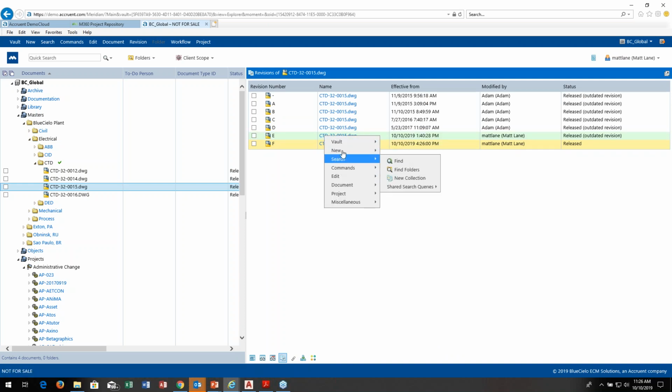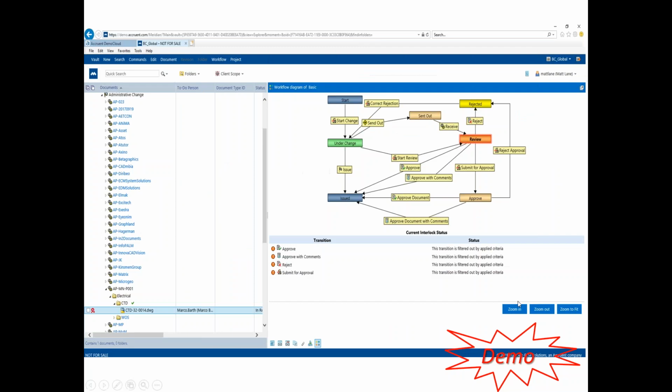If I went back, right-clicked on that file, I can actually compare between the two revisions, or I could view my old revision. You could see the circle was still there. So having the separate released file area and project file area, but having everything be able to link and synchronize between the two, allows Meridian to very easily manage files for projects.